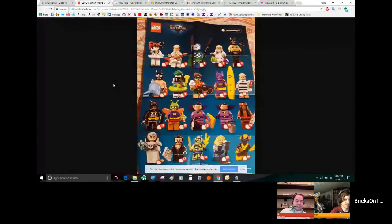Right. There's a few more sets trickling out, and I don't think anybody needs any more of these Batmen. Well, I'll tell you, we don't need any more beach Batmen. We already have a beach Batman with goggles and flippers. 6 through 10 got to go. Yeah, 6 through 10, that's a toss away for me.